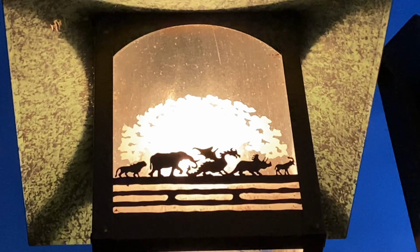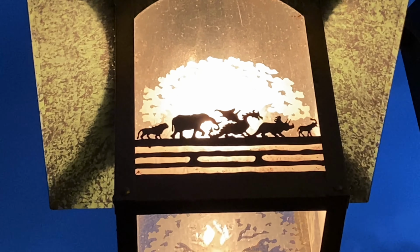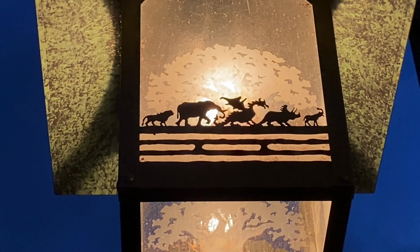Even in the light fixture, they have that dragon all over the place.